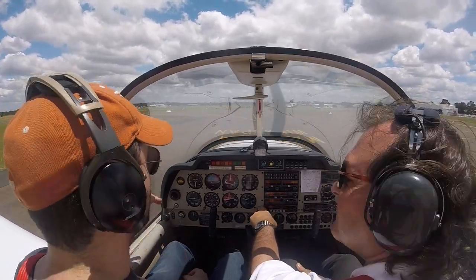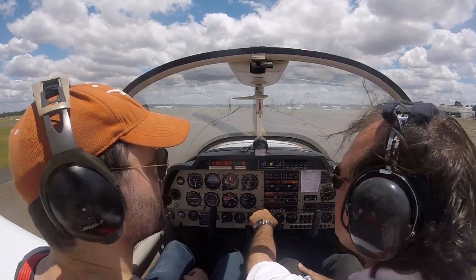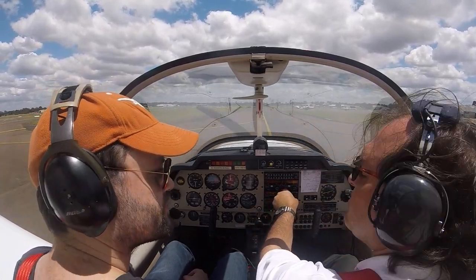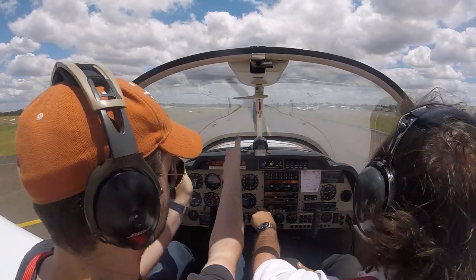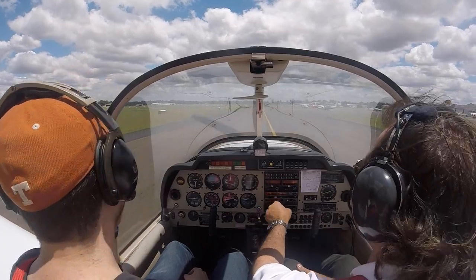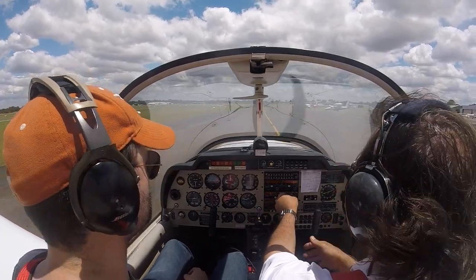So I noticed on the way in, you were using a whole bunch of right rudder. What was that? Why? To kick it straight. To kick it straight, because it wanted to jog into the wind. Is that right? Weathercock into the wind, yeah. Yeah, that's what we're doing. We're tracking the center line on the way down.